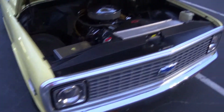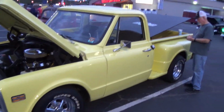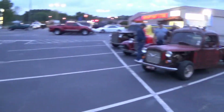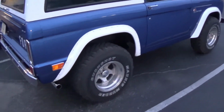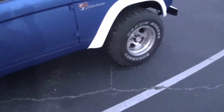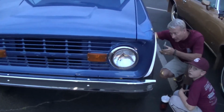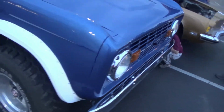This is nice right here. This pickup too. It's a nice one. It's a Chevrolet 350. Clean. I think we pretty much got everything else. So, Ford Bronco. Nice. Because on mine, it hangs down a little further. What year is this Ford Bronco? '69? Nice. And they beat it over, you know, make room for the tire.